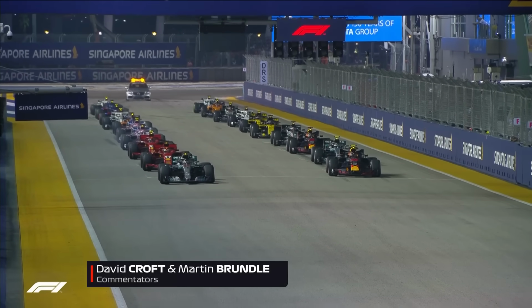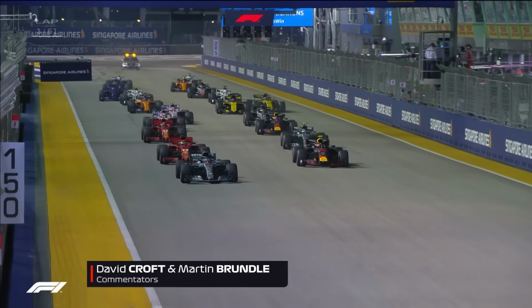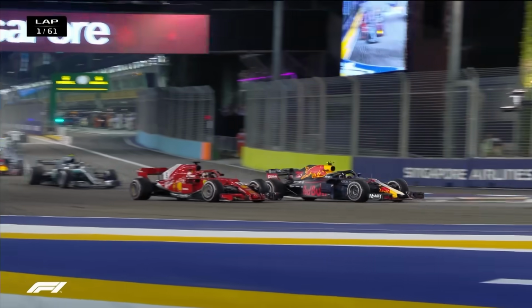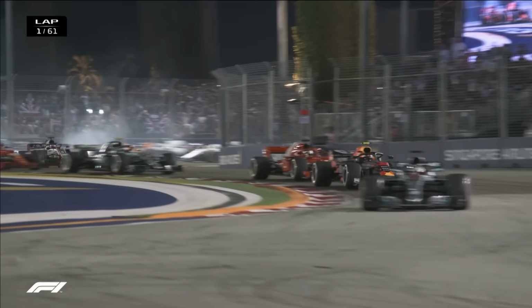It's lights out and away we go. Even start from the front two. Sebastian Vettel challenging Max Verstappen. They get very close this time. They don't touch. Verstappen just makes first corner ahead of Sebastian Vettel.